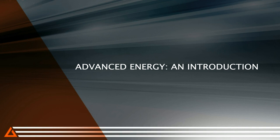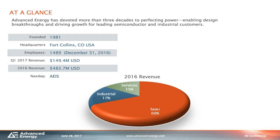Advanced Energy Industries is an American company. It is based in Fort Collins, Colorado, USA. It was founded in 1981. It's a stock company, and the stocks are traded under AEIS at the Nasdaq. So we have a little bit less than 1,500 employees, and last year's revenue was around $483 million US. If you look at this revenue graph, you can see that most of Advanced Energy's revenue is in the semi-industry. So Advanced Energy's products go mostly into things like making memory chips. It's all about power supplies for special equipment. 17% of the revenue is in industry and 15% is in services.